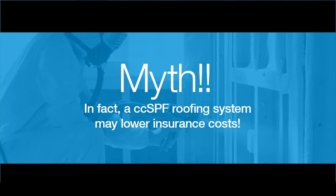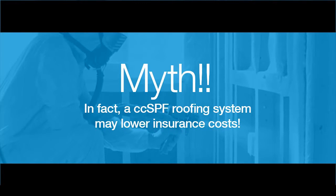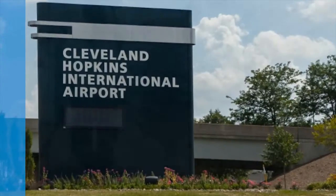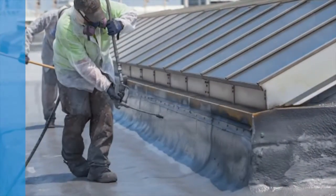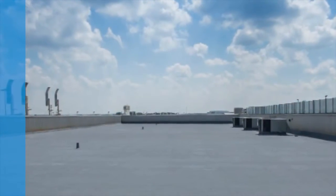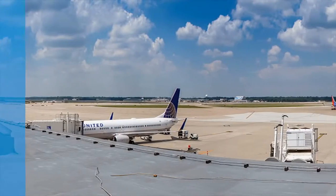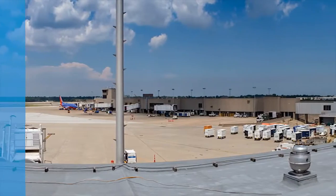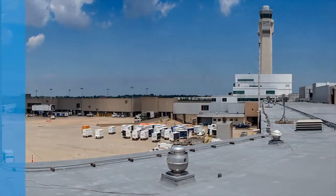Insurance companies will not insure SPF roofing systems. Myth. Just ask the folks at the Cleveland Airport system, who selected a closed-cell spray foam roofing system for 500,000 square feet of roofs over 2 airports. Cleveland Airport is insured by FM Global, and the roofing system met their stringent requirements for severe hail. Because the roofing components were approved by FM Global, the airport saw a decrease in their insurance premiums.